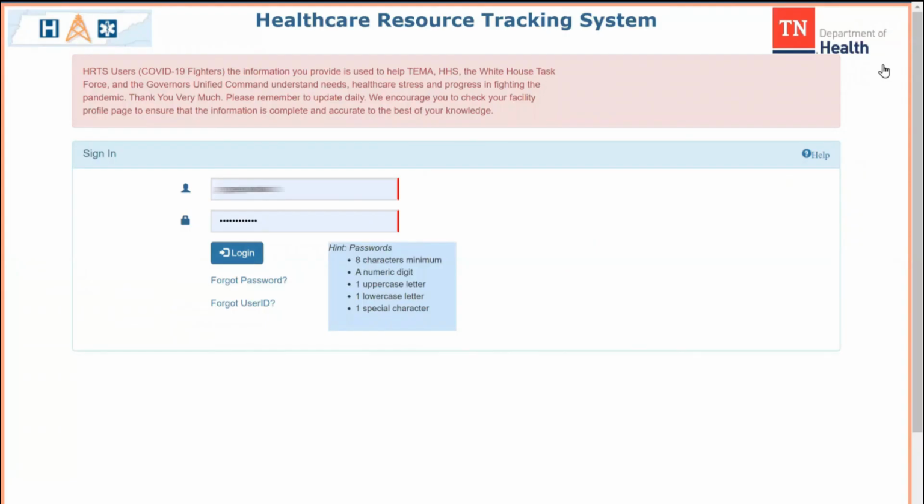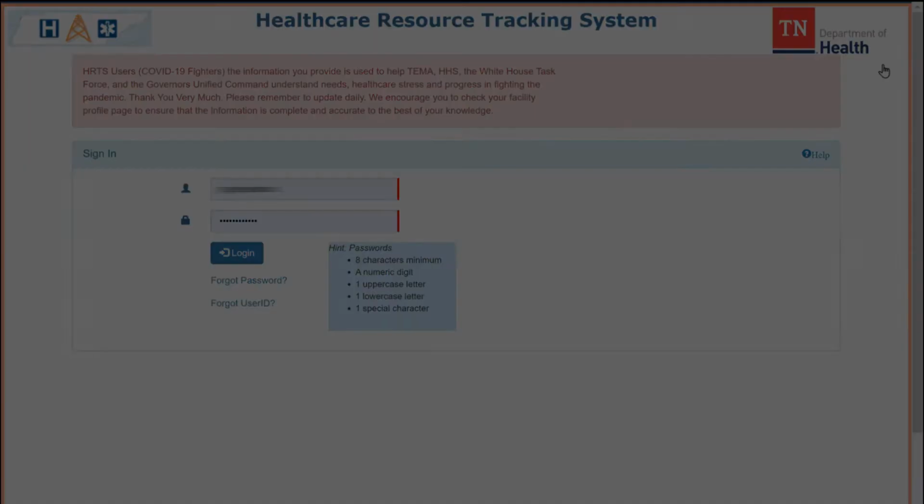I'd probably also recommend not saving your user ID and password. This is my personal computer, so I do tend to do that. But blanking all of that information out after each use keeps the system totally secure.